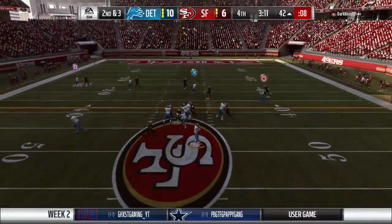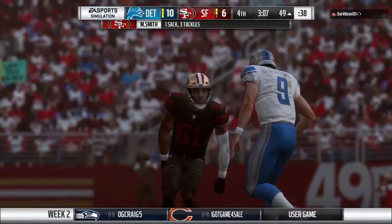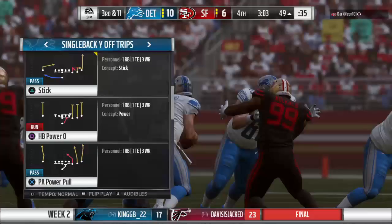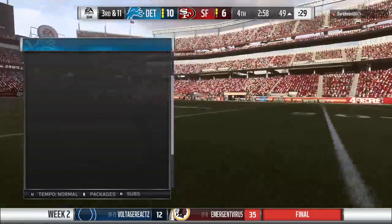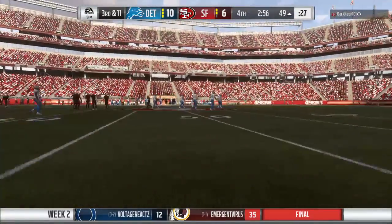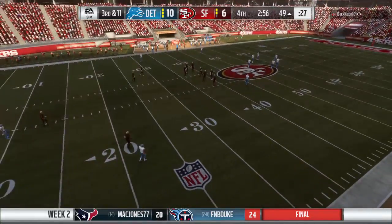Play fake to Abdullah. It's Stafford. Malcolm Smith coming on the blitz. He gets him for a forced loss of 7. It takes a start to have a good drive, quite like a big loss on a sack, doesn't it? Now they're looking at a 3rd and long, and suddenly the momentum shifted to the other side of the football. And old Mo is a very, very fickle man.